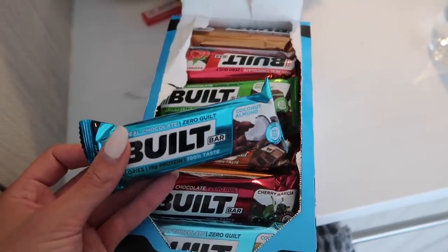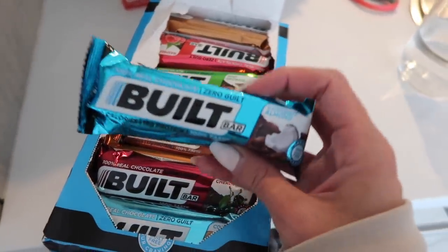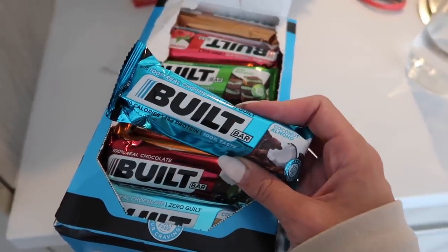This is one of my favorites, the coconut almonds. This one has 18 grams of protein, 180 calories. It's like chocolate on the outside, gooey goodness on the inside. It's kind of like a, is it a Mars bar?